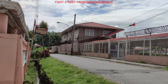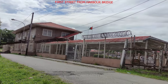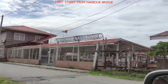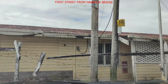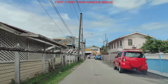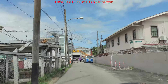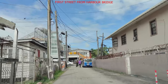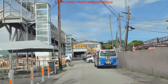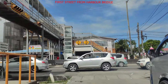Yes guys, we got Salo's liquor store on the left here, the side road here. We got this building here. And just behind here is the Harbour Bridge. Yeah, this is another street too. This is the other street from the main road that comes into Peters Hall. This is the end of Peters Hall. We got a sidewalk showing a little there. And that's it for Peters Hall.